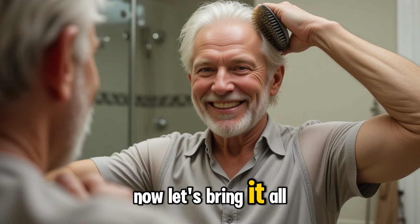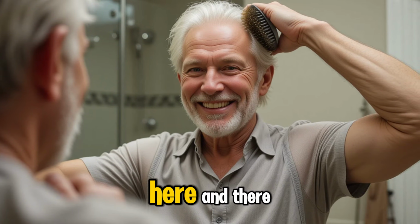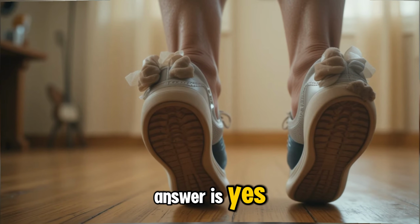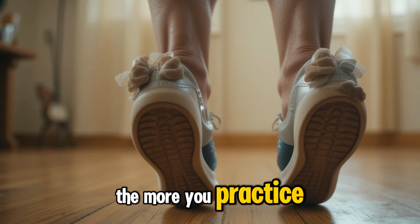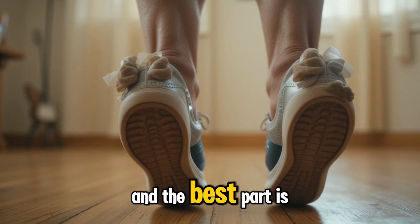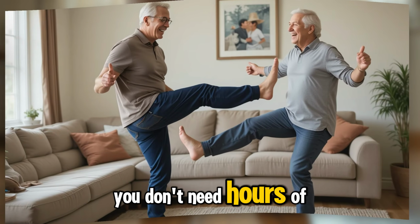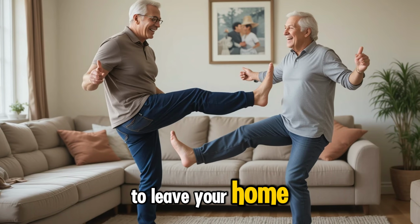Now, let's bring it all together. You might be wondering, can just a few minutes here and there really make a difference? The answer is yes. Balance is like any other skill. The more you practice, the stronger and more confident you become. And the best part is, you don't need fancy equipment, you don't need hours of free time, and you don't even need to leave your home.